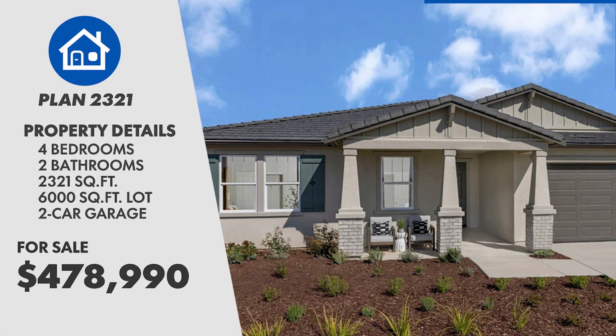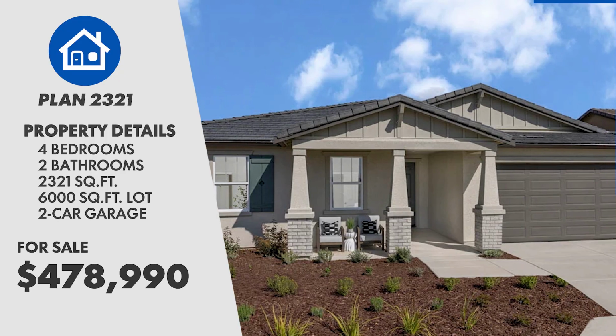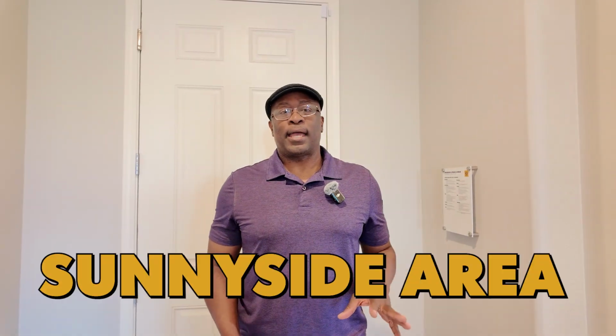Hey guys, I am excited, as always, to do another tour with you guys. This one's 2,321 square feet, single story. So we got a lot of square footage here and no stairs to climb today. So I'm gonna show you around so you can kind of get a feel for this community. We are in the Sunnyside area, and we'll talk about some of the amenities in a little bit here, but let's take a look at this house right now.